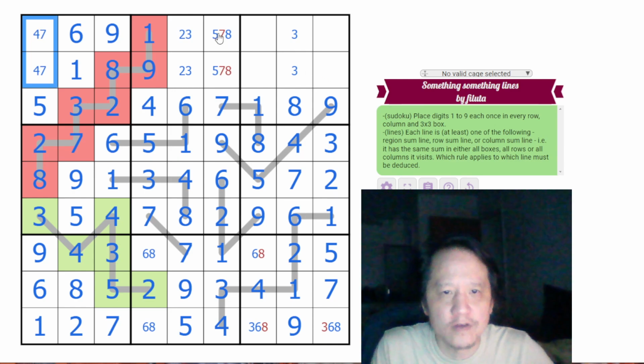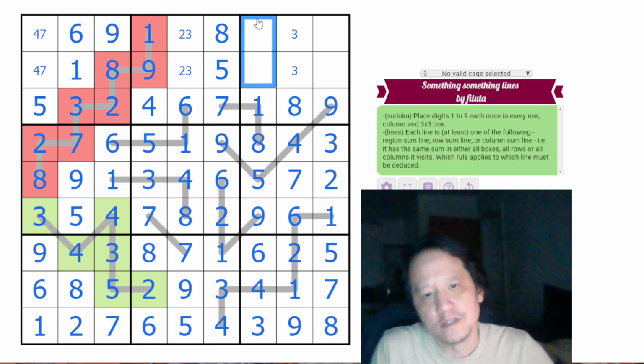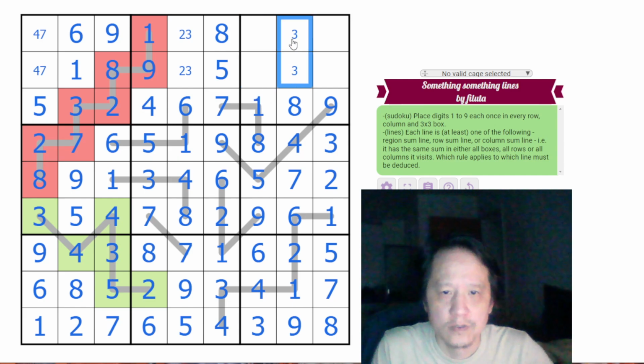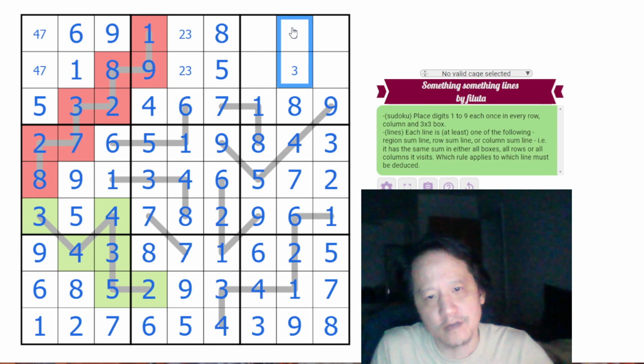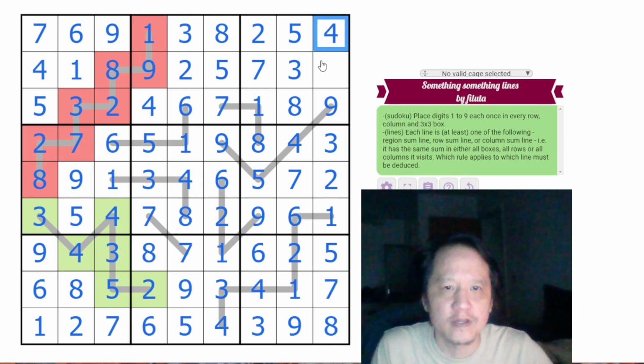No 5. This has to be 5. This is 8. So that's 6, 3, 8, 8, 6. This has to be 2 and 7. This is 3 and 5. So this is 3, this is 5, this is 2, this is 3, this is 2, this is 7. This is 4, this is 7, that's a 4, and that has to be 6.